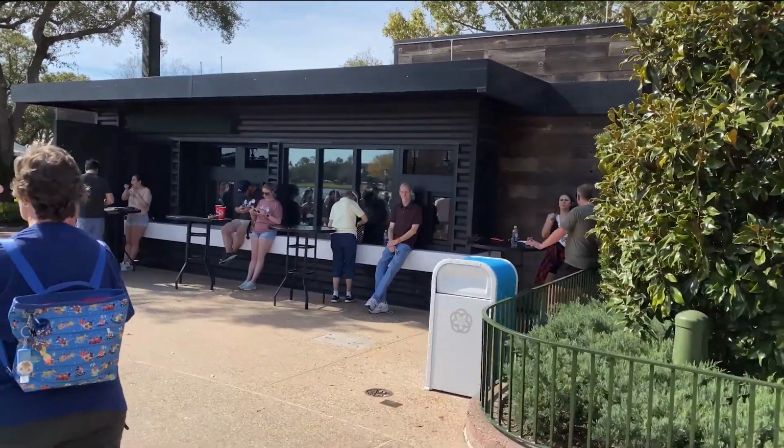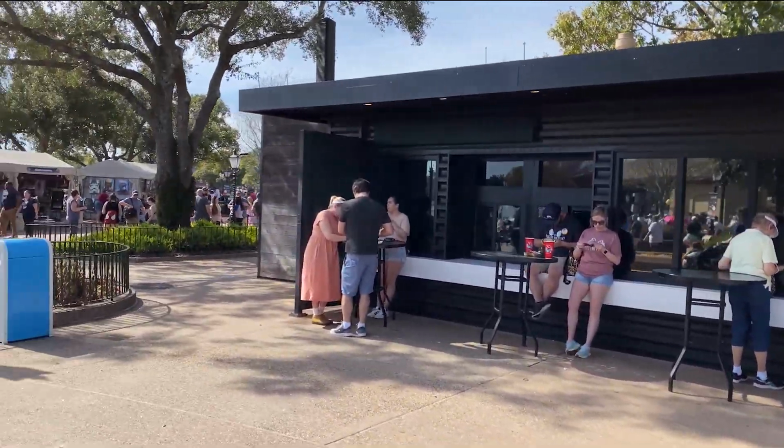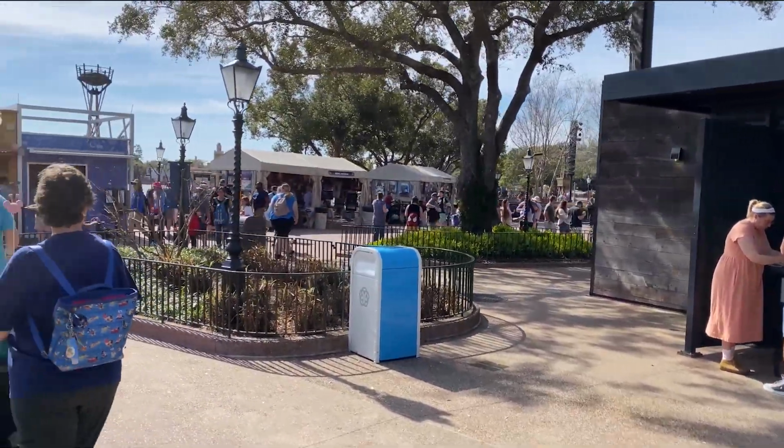Still don't understand why the old Starbucks location was not turned into a food booth area. Not quite sure. Maybe in the future.